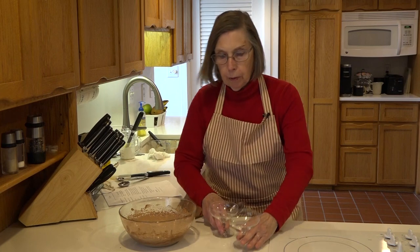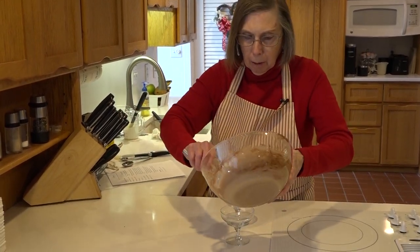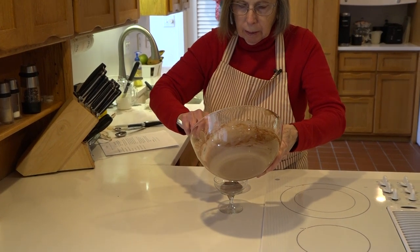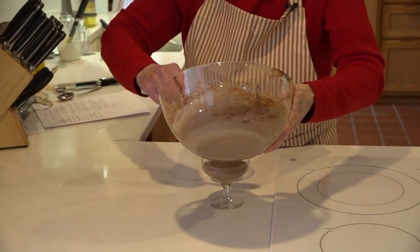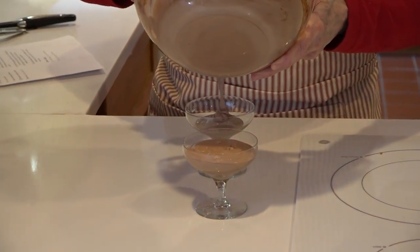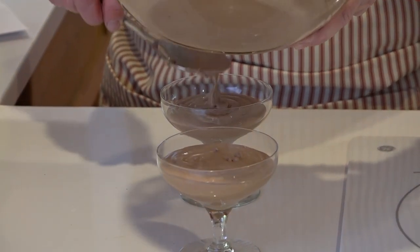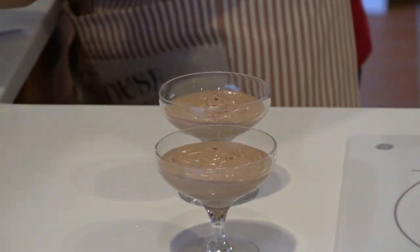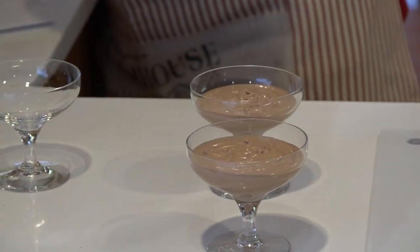And I'm going to spoon this then into dessert glasses. And ideally we would put this in the refrigerator for half hour to an hour. And it will last several days with the gelatin. It will cause it to firm up a bit, quite a bit. Let's see, we have two more glasses. This will make enough to serve four people.